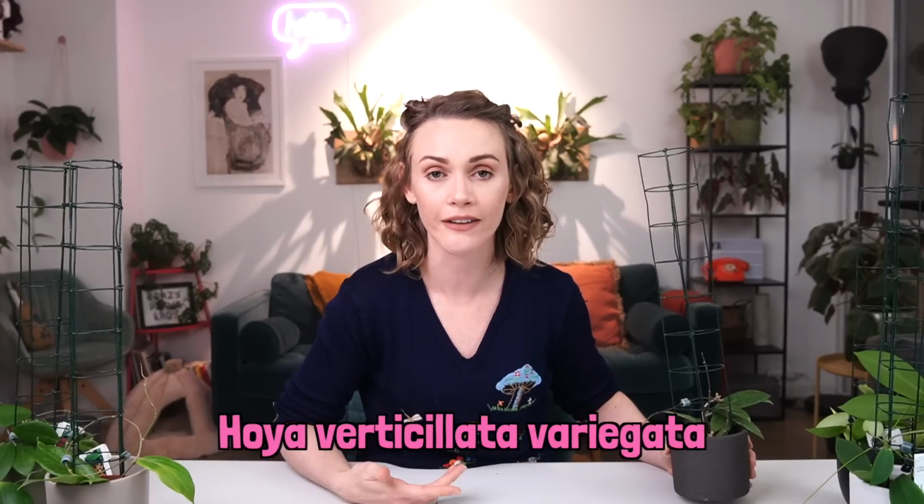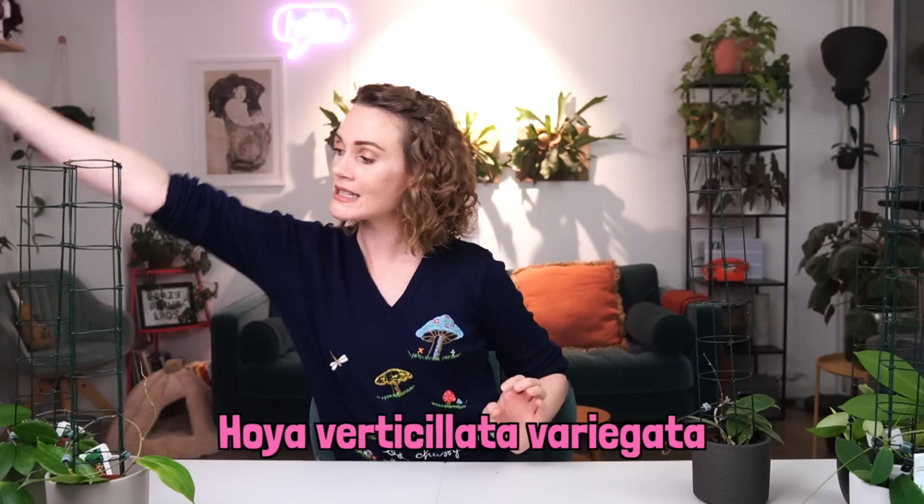And then the next one is actually just Hoya verticillata variegata. And to be honest, we're working on our little rooty roots. The issue that I have had with Rien Orchidee, and now that I understand the issue, I can manage it. So I feel comfortable ordering from Rien Orchidee.